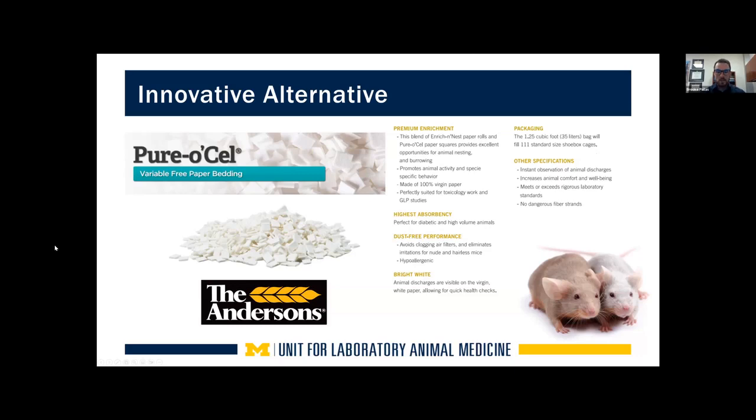And so when we think about refining something in our animal environment, I think it's exciting and important to think broadly. As technologies across many different industries change, as researchers, how can we grab onto those changes in other industries and help them to improve our setting? And so we tried to design a few studies to really evaluate this bedding. At a retail level, it is marketed with many seemingly high value differences, such as a very high absorbency rate, very dust free. It has a bright white appearance that can help you do health checks easier. Lots of things that necessarily weren't validated, but seem logical.